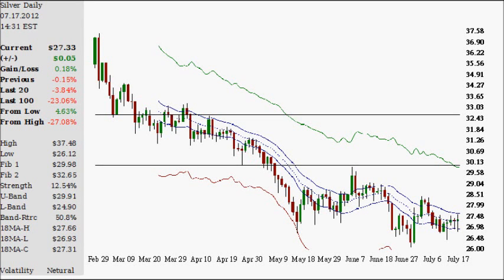Hello, today is Tuesday. It is the 17th of July 2012. This is the second silver update for today, and we're going to look at the daily chart, some shorter term charts, and an archive chart as well.